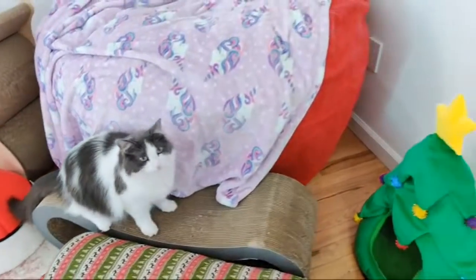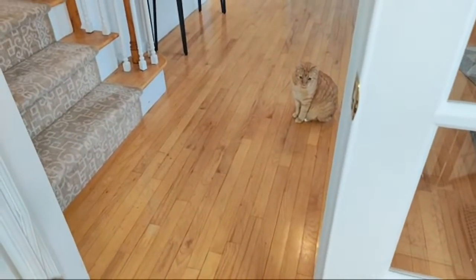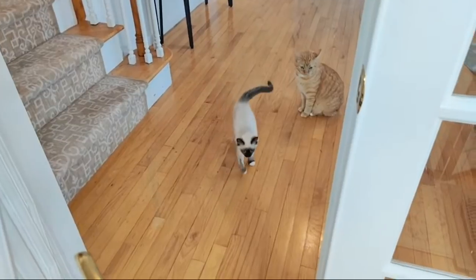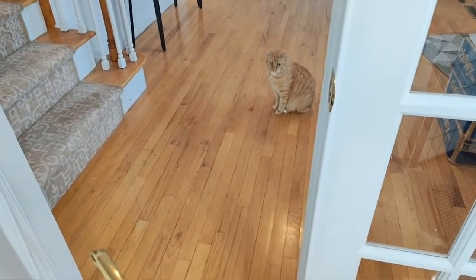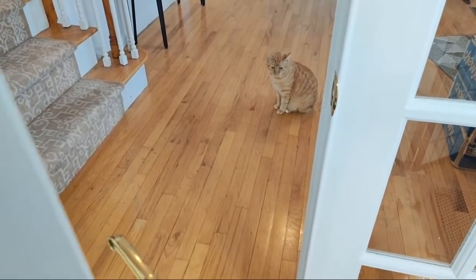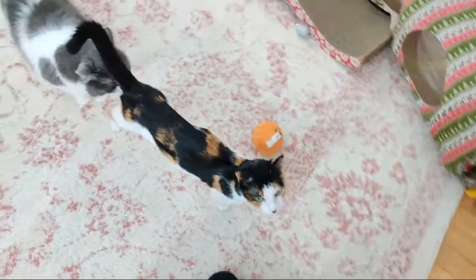Uncle Loganberry, do you want to come in here? Come here, Uncle Logan. Come on, Uncle Barry. Or QP, fine, you can come. You're going to regret it. Uncle Barry? No? Door's closing. All right, buddy. You made your choice. We tried.